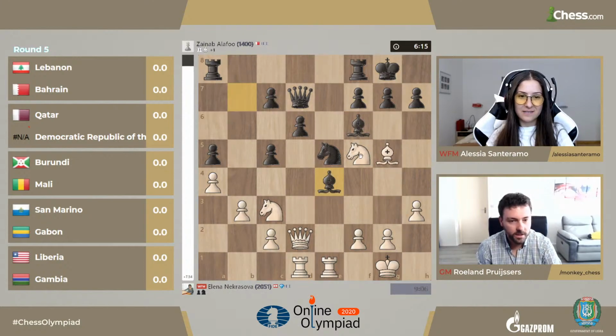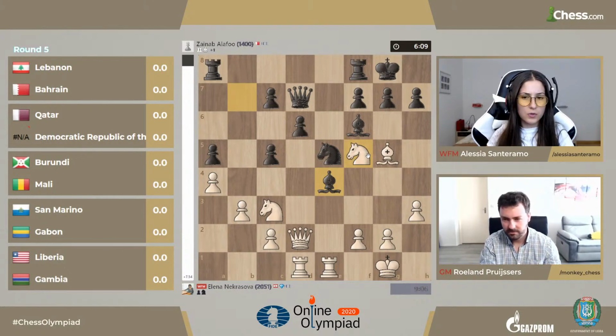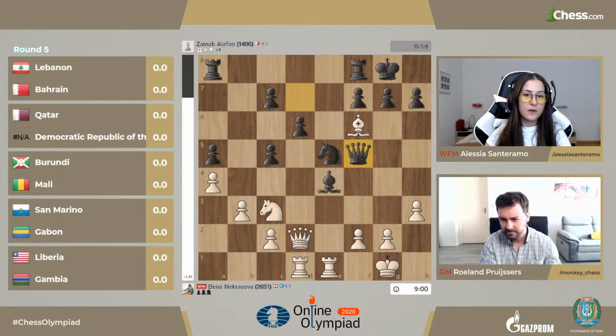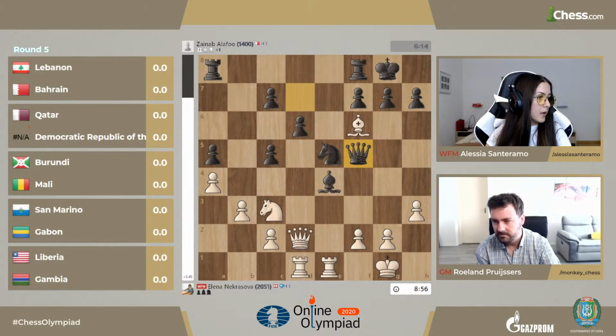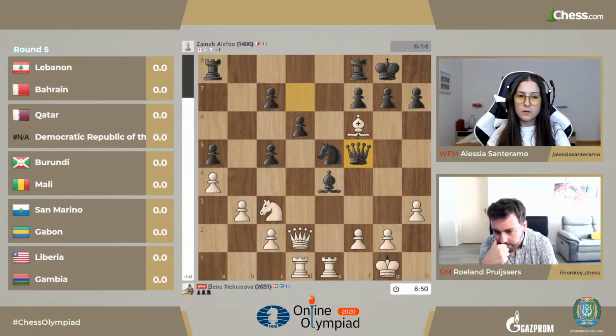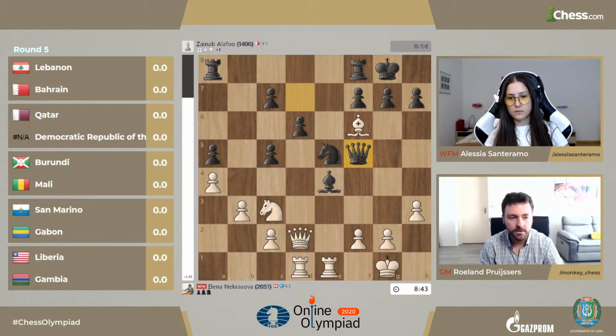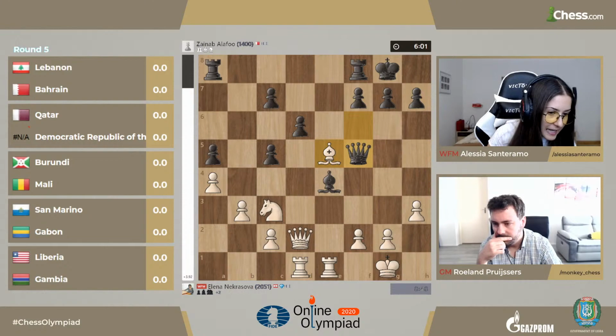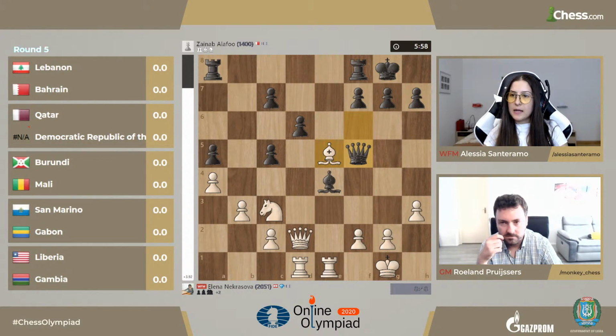Right. Let's see. Seems like a dangerous position, but there should be everything under control. So bishop takes f5 and queen takes f5 is the current position. All right. So this bishop takes e4 is probably too much from the player from Bahrain, although I do like the initiative there. It takes some courage to play a move like that. So this seems very promising for white, for Elena from Lebanon.